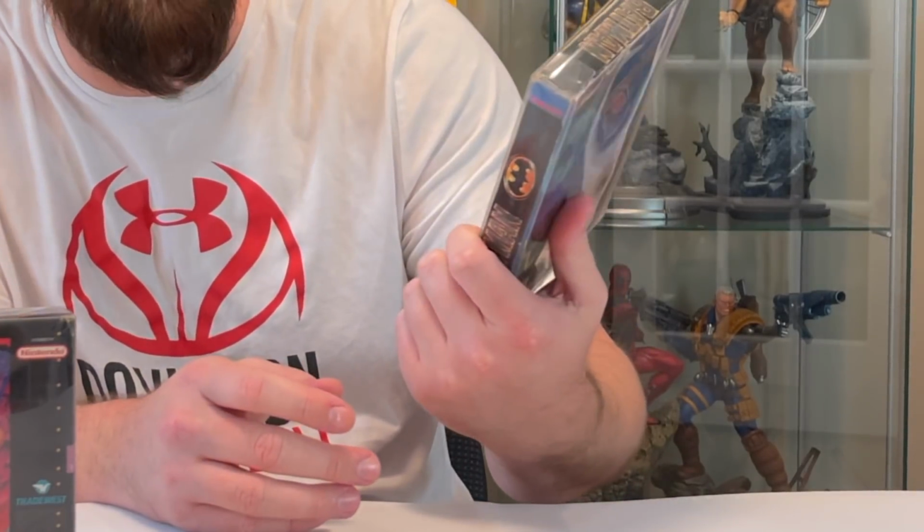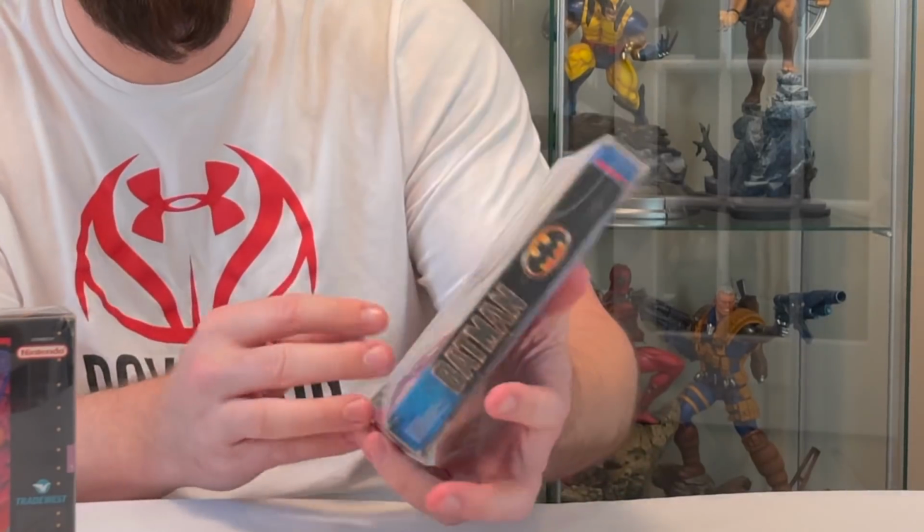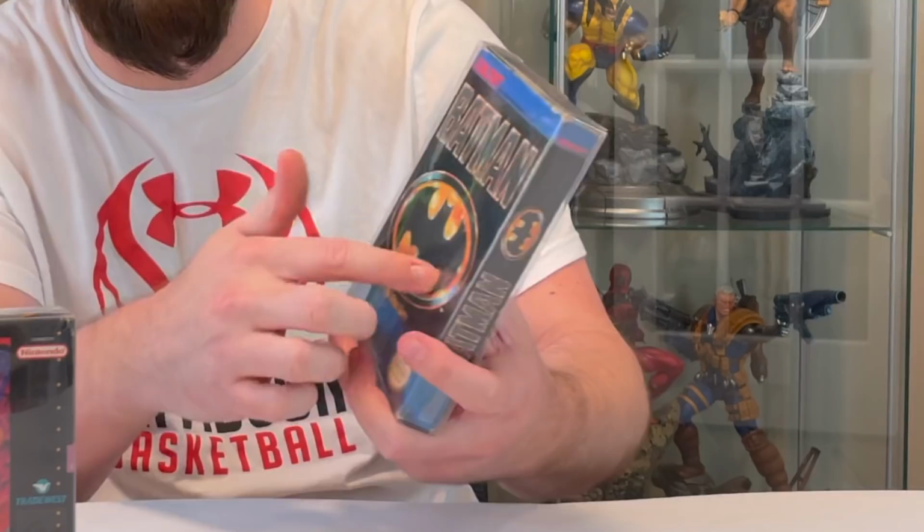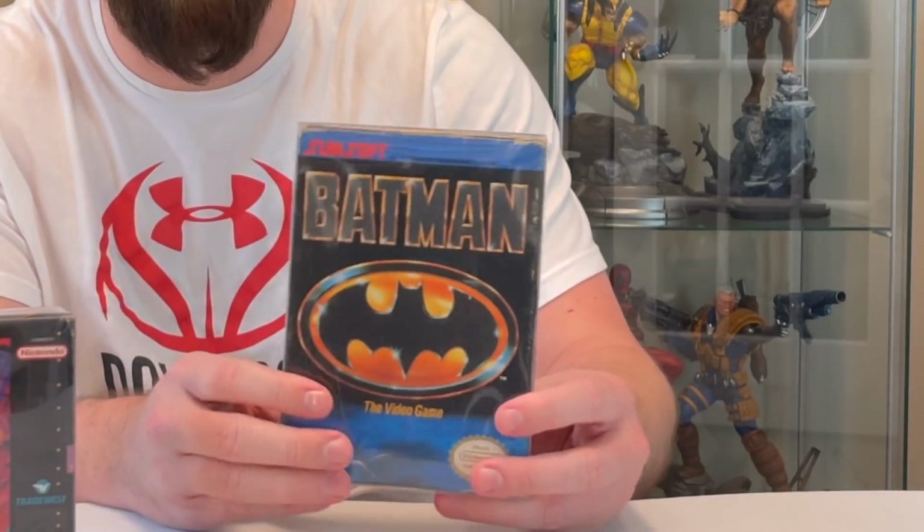All right, and a little something for our video game guys out there. As you know, I've started collecting some video game memorabilia, some games that I enjoyed as a kid or the properties that are important to me. We've got the original Nintendo Entertainment System Batman the video game here. This is complete in box, so it's a pretty nice little addition. The box is in pretty good shape. I've got it here in a clear plastic cover or protector for this one. So really happy to be able to add that one to my collection.